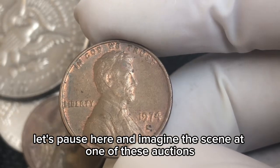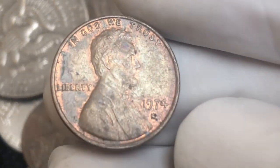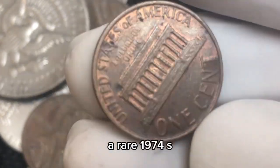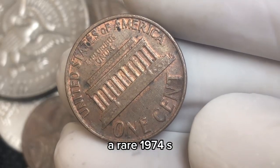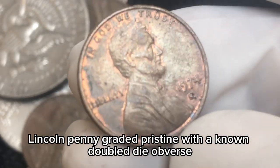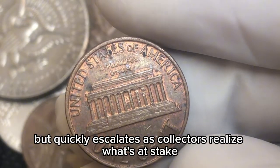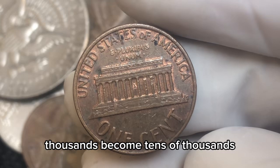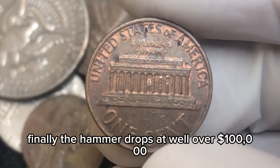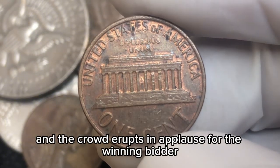Let's pause here and imagine the scene at one of these auctions. The room is filled with eager bidders, each one holding their paddle high as the auctioneer announces the lot. A rare 1974 Lincoln penny, graded pristine, with a known double-die obverse. The bidding starts modestly, but quickly escalates as collectors realize what's at stake. Thousands become tens of thousands, and the tension in the room builds. Finally, the hammer drops at well over $100,000, and the crowd erupts in applause.